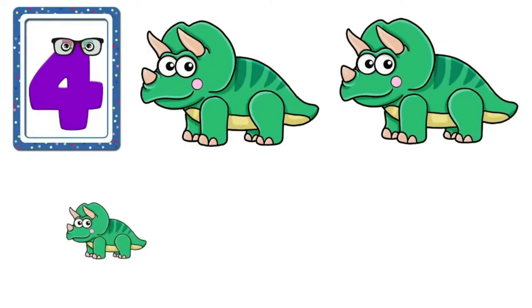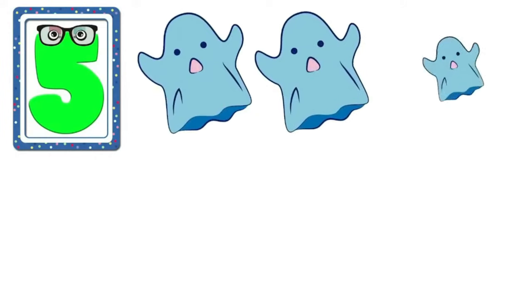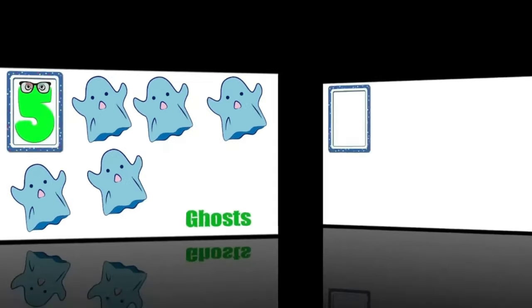Nice. This is number four. There are four dinosaurs. One, two, three, and four. Nice. This one here is number five. There are five geese. One, two, three, four, and five.